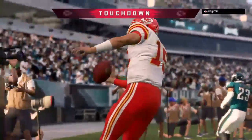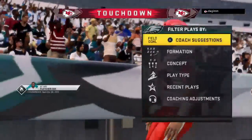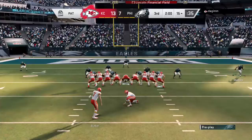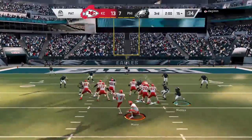And he will score. Touchdown, Kansas City. He had to do all that just to score, bro. He could not throw the ball. And the Chiefs have taken the lead.